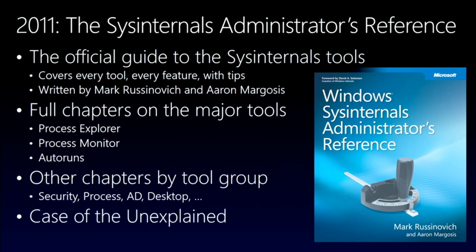We documented every single tool, broken apart by different groups, so the security tools in one chapter, et cetera. Process Explorer, Process Monitor, and Autoruns, the biggest and most widely used tools, got their own chapter. It also includes some material at the beginning, Windows core concepts, things that are not very well explained about Windows that are really useful when troubleshooting on the Windows platform.